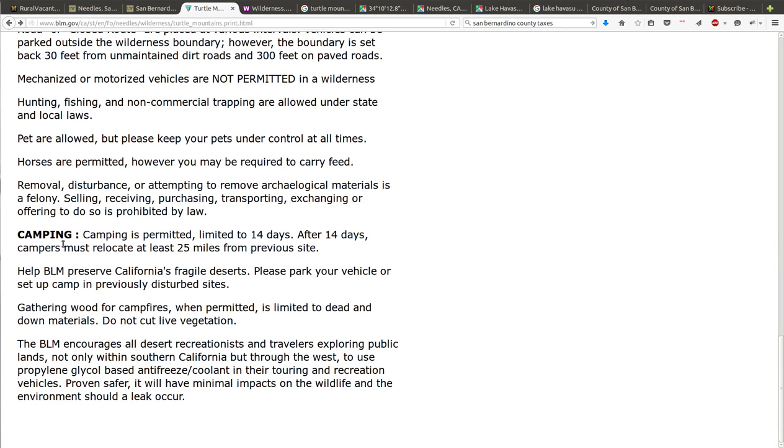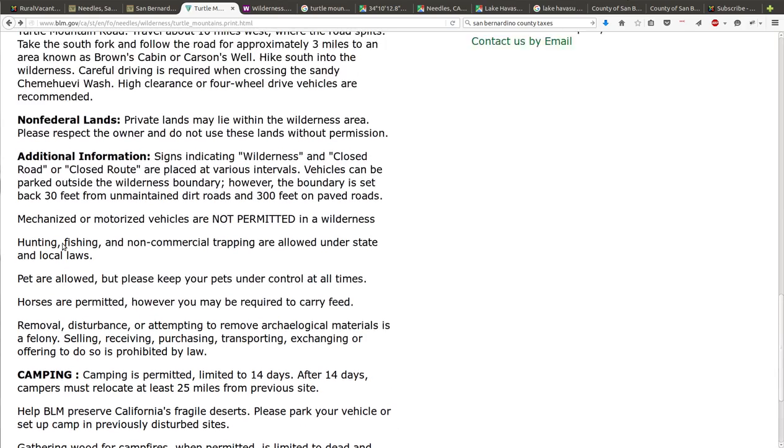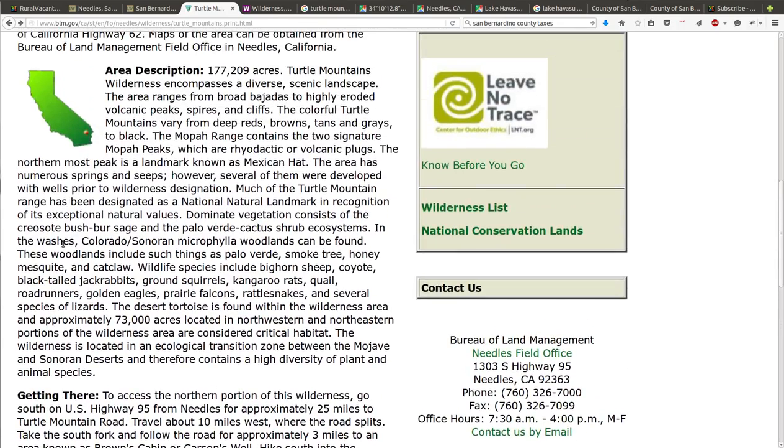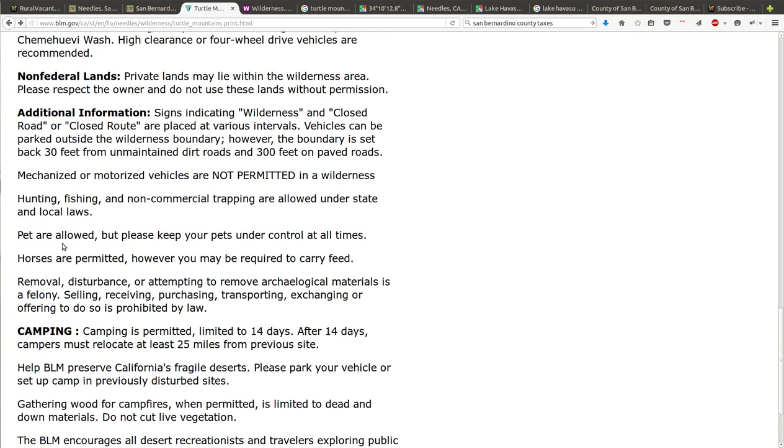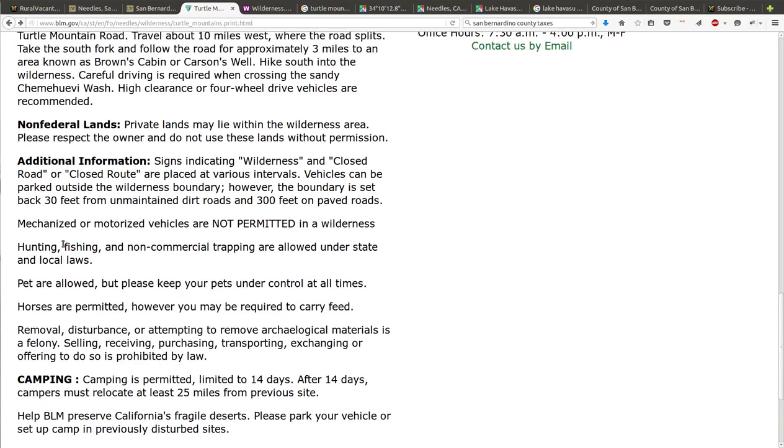Camping is permitted. Hunting, fishing, and non-commercial trapping are allowed under state and local laws. Pets are allowed, but please keep your pets under control at all times. Horses are permitted. However, you may be required to carry your own feed. So you can go horseback riding here, you can go hunting here, and I think it said off-roading too somewhere. I thought I saw you can, you've got to be careful in some places, but basically you can go off-roading.